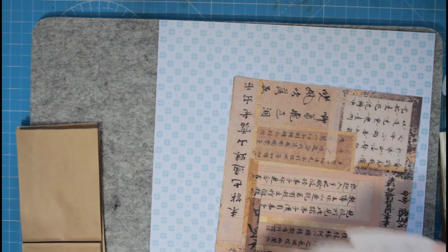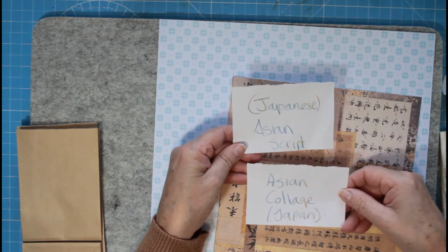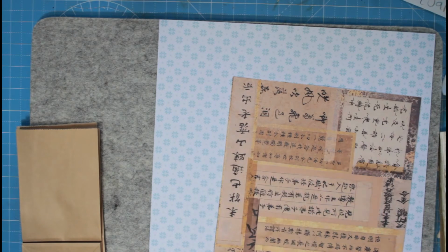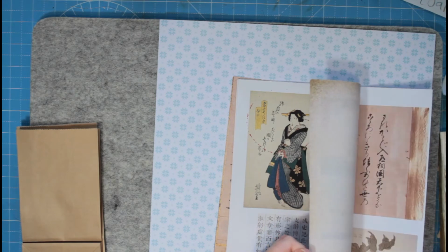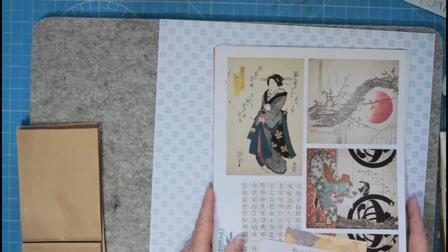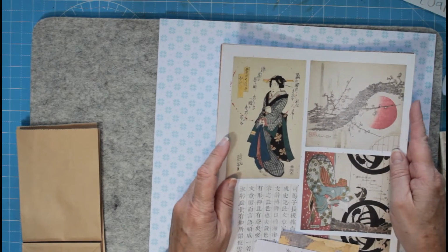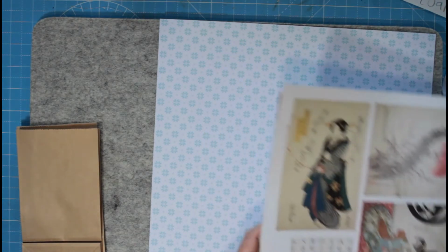So the two kits that I've been using and I'm going to use today are the Japanese Asian script and Asian Collage brackets Japan. They're the two kits from Tracie. They're new, and I'm really looking forward to doing this. I've never done a Japanese journal or anything like that before. I'm going to do a bit of research, see what else we can put in, and wait till tomorrow, guys. I've had a little treat to myself, a little fabric and thread haul from Japan Crafts. So I am looking forward to that.